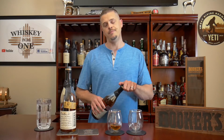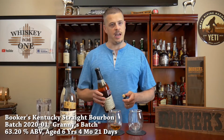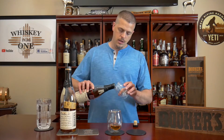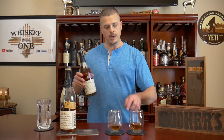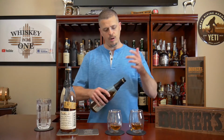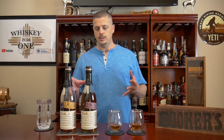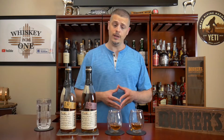Now this is the 2020-01 batch, or Granny's batch to be specific, and this is this year's first batch. I had a chance to already do a neck pour of it, and I'm interested to see just how well it fares with the 2017. So not only are we going to talk about prices, but we're going to see if over the years Booker's has either lost its touch or has become a little overpriced or overinflated for what it delivers. I've got some water here because these are basically barrel proofs, so let's dive in.